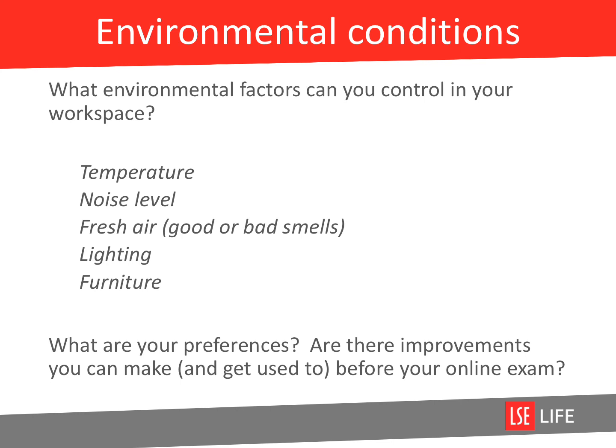Have you ever thought of arranging your desk so that you can work standing up? Or maybe you prefer a chair and a table, or maybe you like sitting on the floor. Try out a few variations to see what works for you. Create a comfortable environment while you revise for your exam, and be sure to get used to it before it's time to take your online exam.